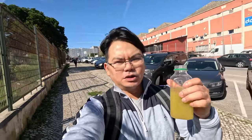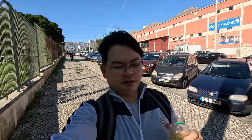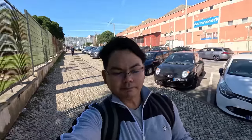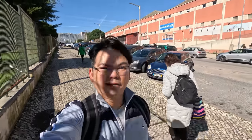Very refreshing. So this is the juice from sugar cane. When you order, you can ask for some lemon juice with it. Very refreshing. Here it's called caldo de cana. I'm not sure it comes from here, but when I was in Brazil, they always sold this drink with the pastel de feira everywhere in the market. And so far, like I mentioned just now, I've only seen pastel de feira in this market.